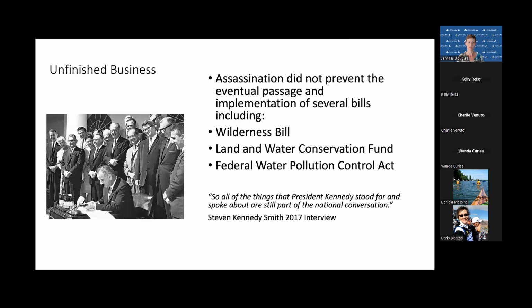But we also know that there was unfinished business. When Kennedy was assassinated in 1963, almost all his major bills had not gone through Congress successfully. And it took Lyndon Johnson and his skill set of being able to convince the Congress to pass these bills. Johnson played it a little bit. He put JFK as a martyr. And of course, this worked really well.